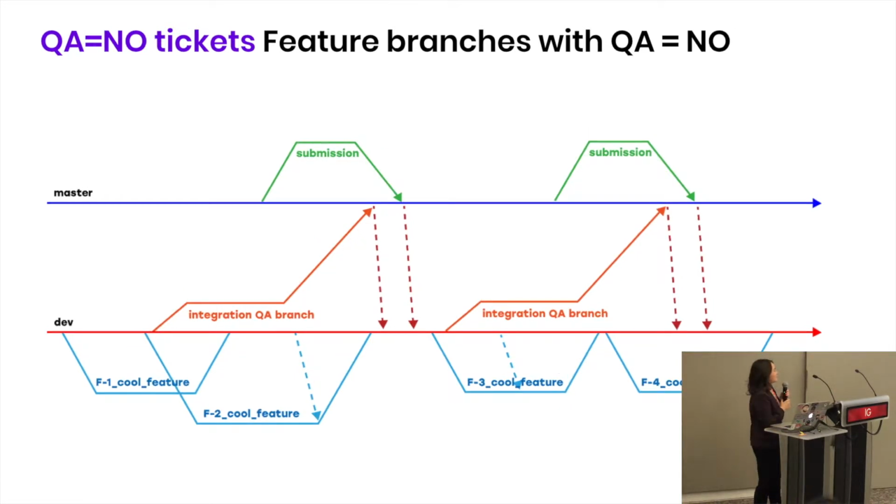ta-da! Once the feature is merged to dev and the next day integration is created and the next day it's merged to master, the ticket automatically goes to the next release train, and you don't have any reopens, delays, and so on.